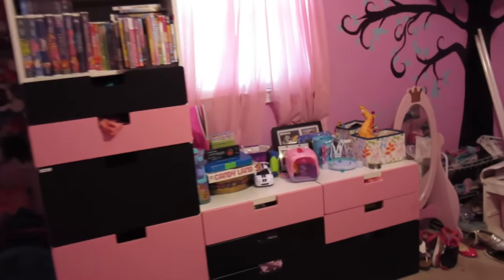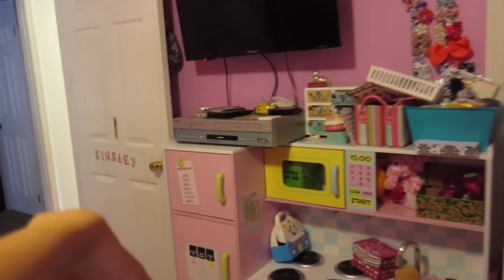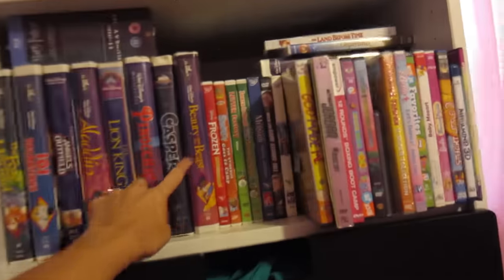And then here's all her stuff. I feel like y'all see her room a lot. We're in here a lot playing. There's her closet, tons of clothes. She's got a little DVD, which we don't really use, but I have it set up for the VHS and DVDs. See, we've got all these Disney movies on VHS. And then she's got all her clothes and toys, and her bed is like a princess bed.